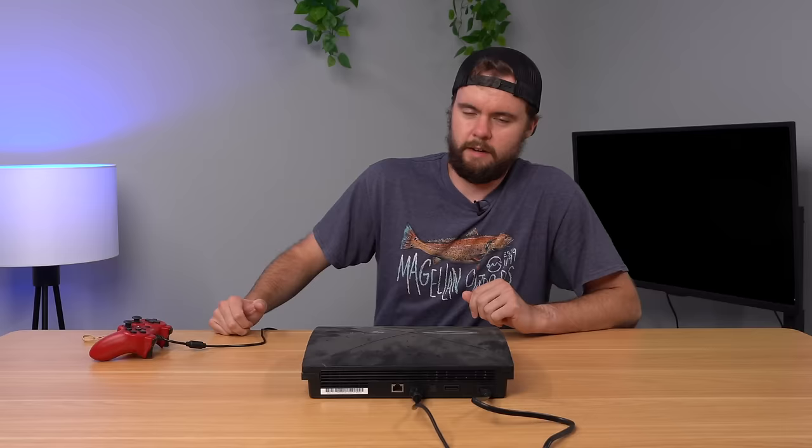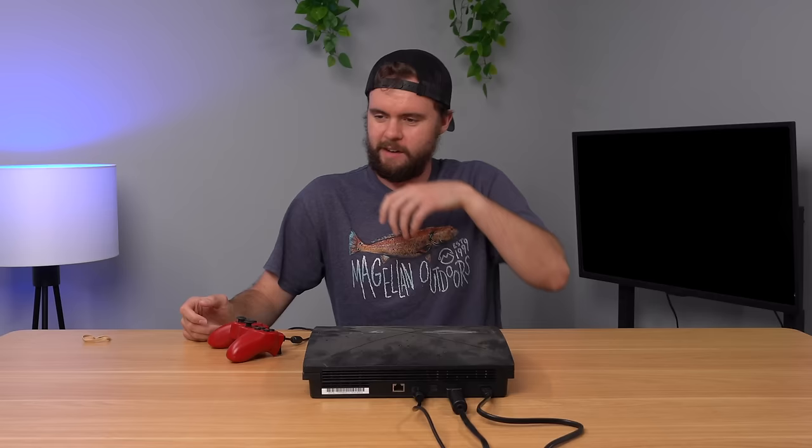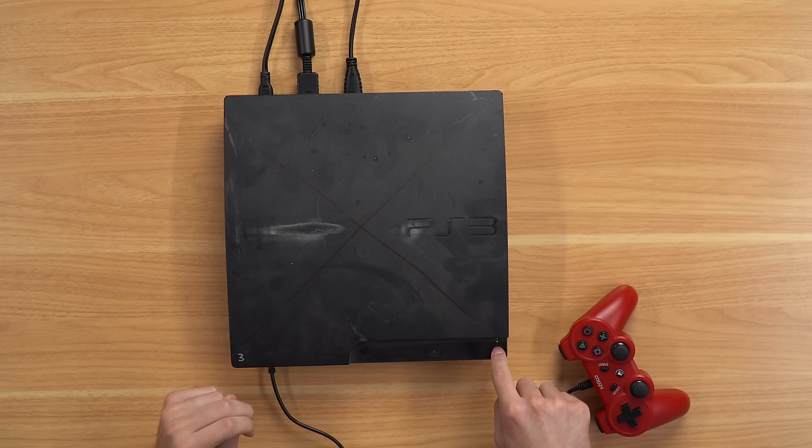All right, so we're gonna test out one of these PS3 Slims that has a giant X on it. Let's go ahead and turn it on. So 3, 2, 1. All right, yeah, so this one is weird. It won't display via AV or HDMI. And also I can't even turn it off. Once it's on, the button does nothing.